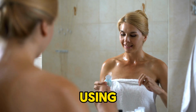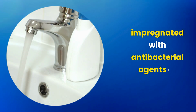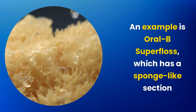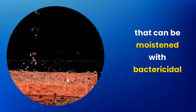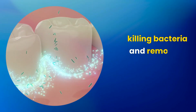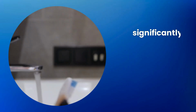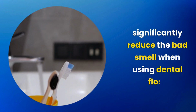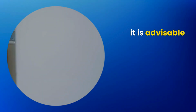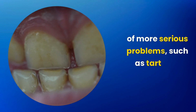The third tip involves using specific products, such as floss impregnated with antibacterial agents or mouthwashes. An example is Oral-B Superfloss, which has a sponge-like section that can be moistened with bactericidal sprays. This provides both mechanical and chemical cleaning, killing bacteria and removing debris more effectively. By adopting these practices, it is possible to significantly reduce the bad smell when using dental floss and maintain excellent oral hygiene. If the problem persists, it is advisable to consult a dentist to assess the presence of more serious problems, such as tartar or cavities.